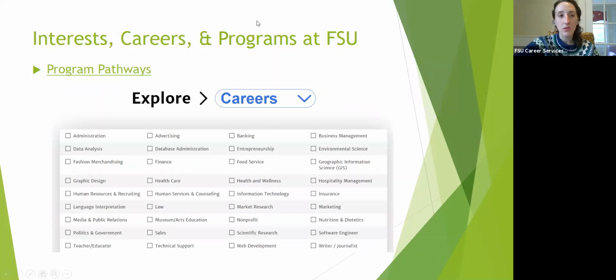Okay, so this next tool that I'm going to show you, this is just a screenshot of it, is called the Program Pathways. Through the Academic Affairs website and in conjunction with our office and the advising office, they've set up this really great interactive tool that allows you to click on different careers that you're interested in, and it will match you to the major at FSU, or it allows you to click on your field of interest that you're thinking about, and it will give you different things that you could potentially go into. So it's a really great interactive way to connect your interests with the majors available at FSU and how those two will play out. I really hope you check that out as well.